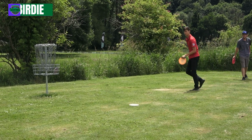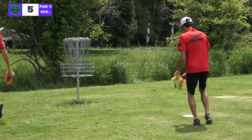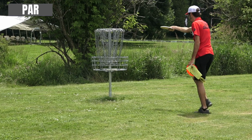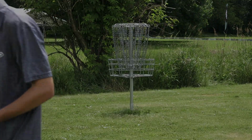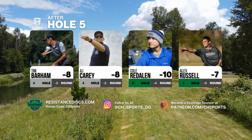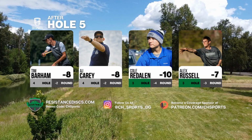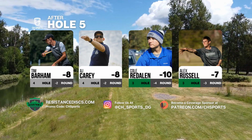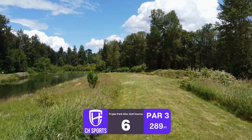Cole with a good birdie putt there. Tried to shove it out, but birdie's a birdie. Only two of them on our cards, so not quite playing the hole up to its average, but yeah, Cole's starting off hot. I think anyone would love to be 4 through 5 out here at Trojan.